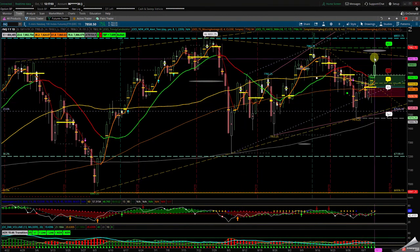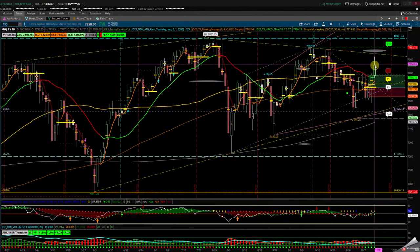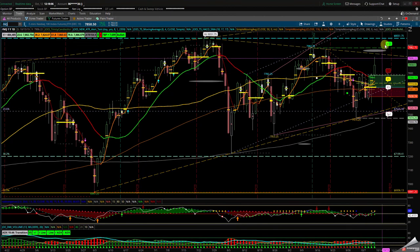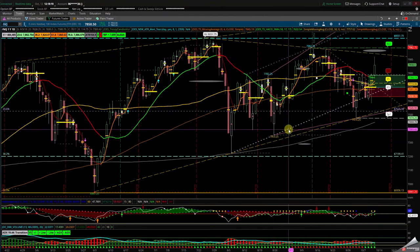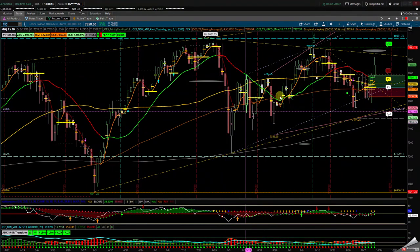And where are we sitting? In the upper distribution area. This area has to hold in order to continue. If we fall back through the 61 and this channel, the backside is this area. If we break up, look for the upside. We are in an uptrend between this baby blue channel and this baby blue. We have a midpoint right here.